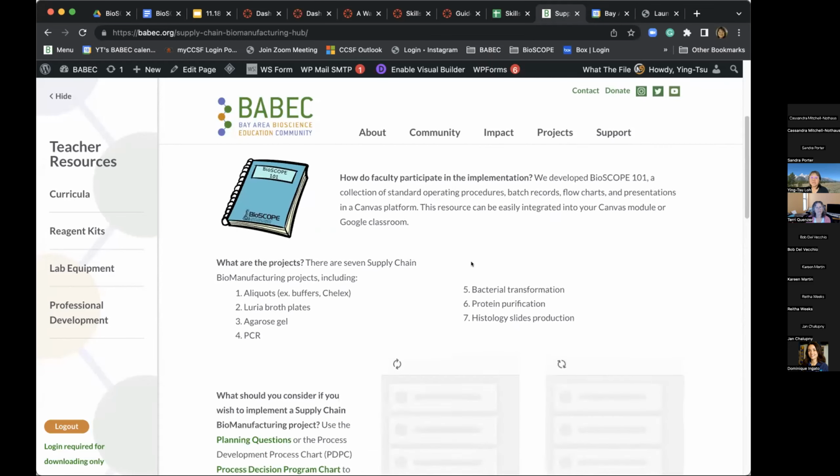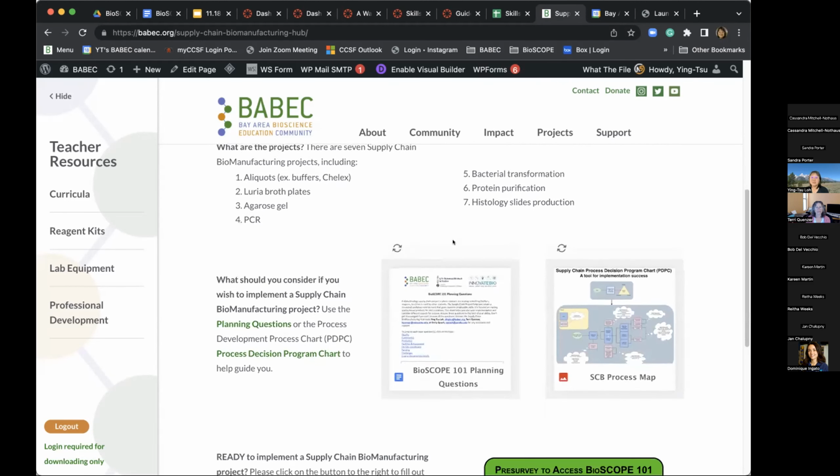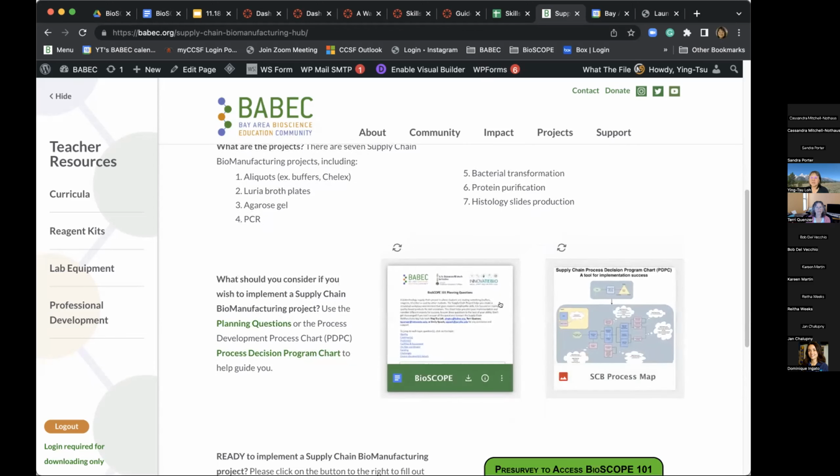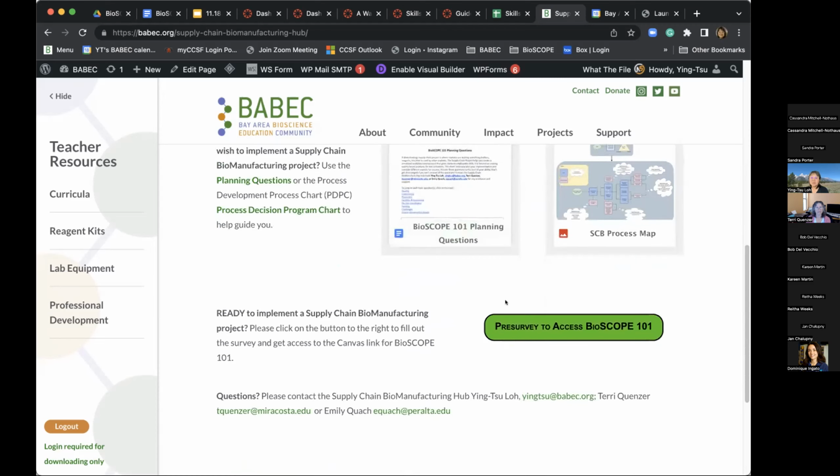Okay. If you scroll down, you can see the projects that we have for the supply chain project, which I'm going to take you to the Canvas site. And then here are the 2 documents that you can access for pre-planning. And then finally, this is very important, in order to actually get access to the documents itself, you have to fill out this pre-survey.